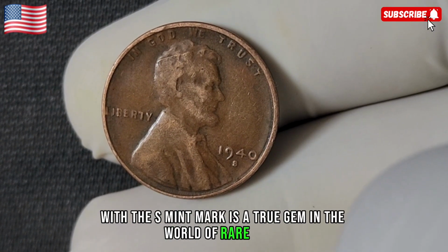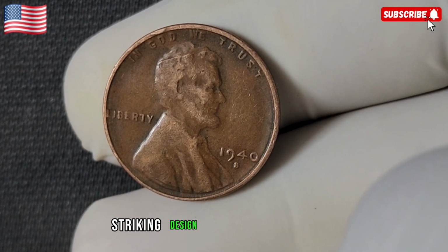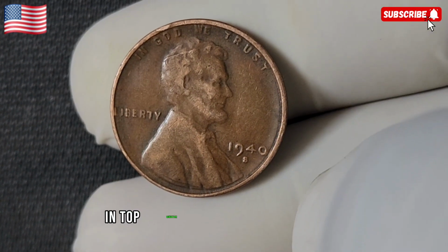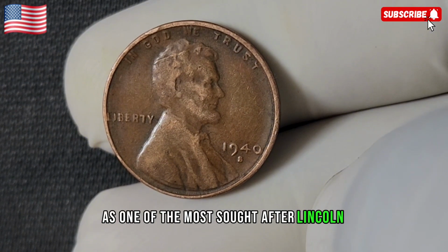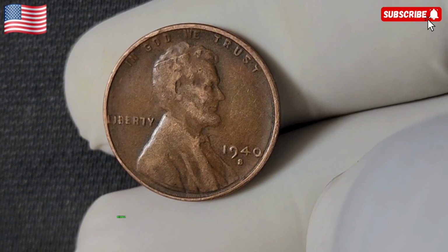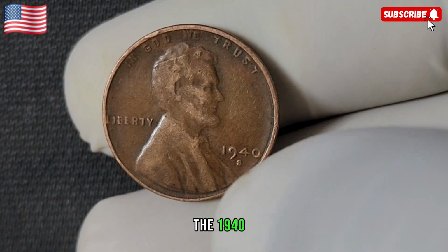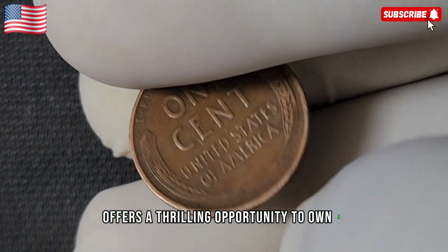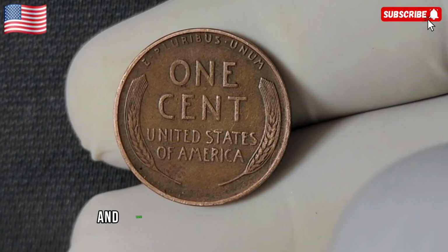in the world of rare coins. With its rich historical background, striking design, and increasing rarity in top condition, this coin is earning its place as one of the most sought-after Lincoln cents in the collector market. Whether you're a seasoned numismatist or just starting out, the 1940 S offers a thrilling opportunity to own a piece of American history that continues to rise in both prestige and value.